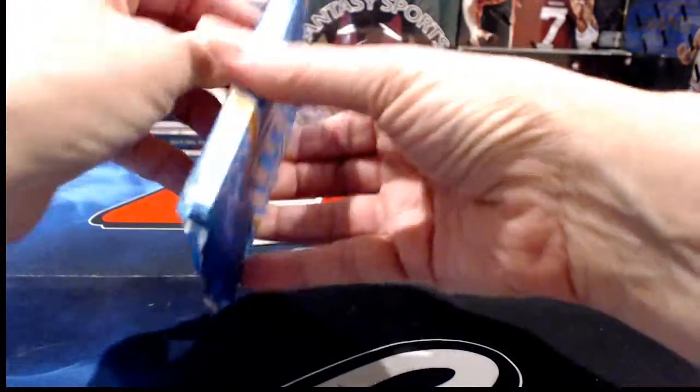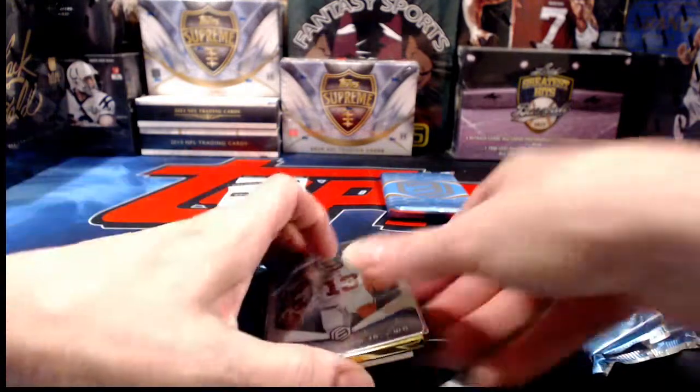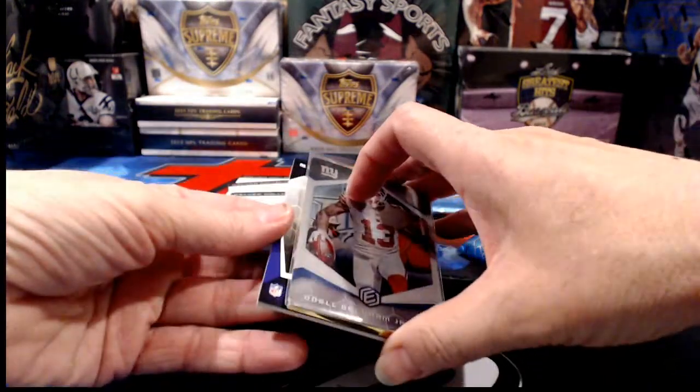That's the one we opened. We've got 2 left to go. And of course, we will have to check out, you see there's another one. We'll have to check out our redemptions before we finish up tonight as well.